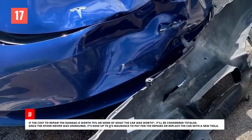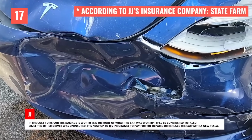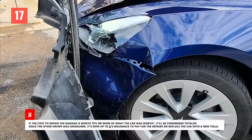If the cost to repair the damage is worth 75% or more of what the car was worth, it'll be considered totaled. Since the other driver was uninsured, it's now up to JJ's insurance to pay for the repairs or replace the car with a new Tesla.